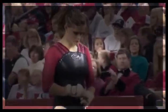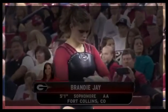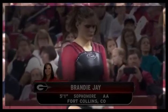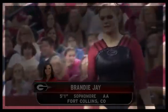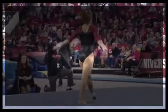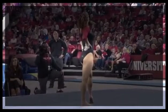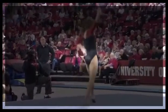They really, again, the falls on bars and the falls on beam are going to be what make this something to build off of and work on. Kentucky's been in the 195 range this season. 194.65 was their low score of the year, 195.150 their high score of the year. So this will be just one they want to put behind them, move on, and you get to a point of the year in RQS where this score won't even matter for the Wildcats. So Georgia has clinched a 197 score and a win today.